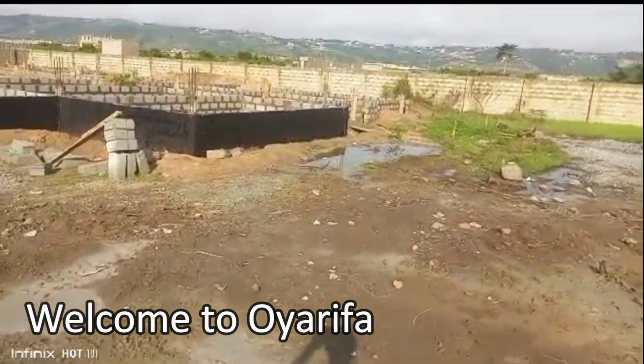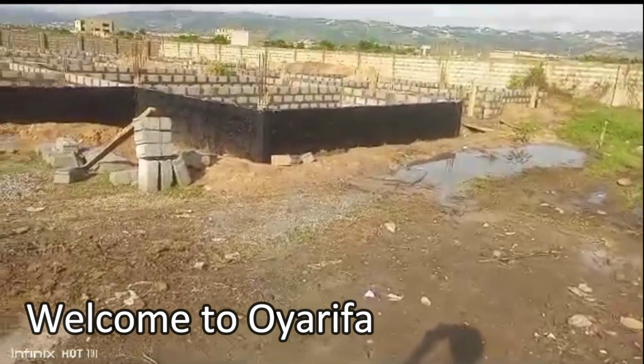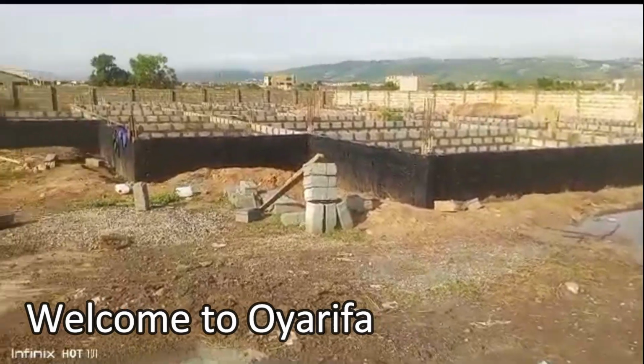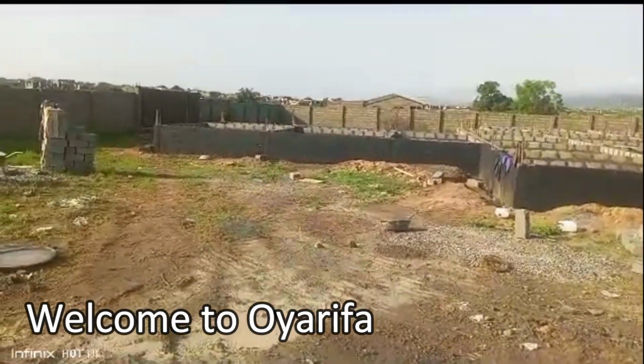This is sitting on a 4-plot, which we call an acre. It's a 70 by 100 plot of land, so 70 by 100 by 4 is giving us an acre. Are you with me? And the house is sitting in the middle.